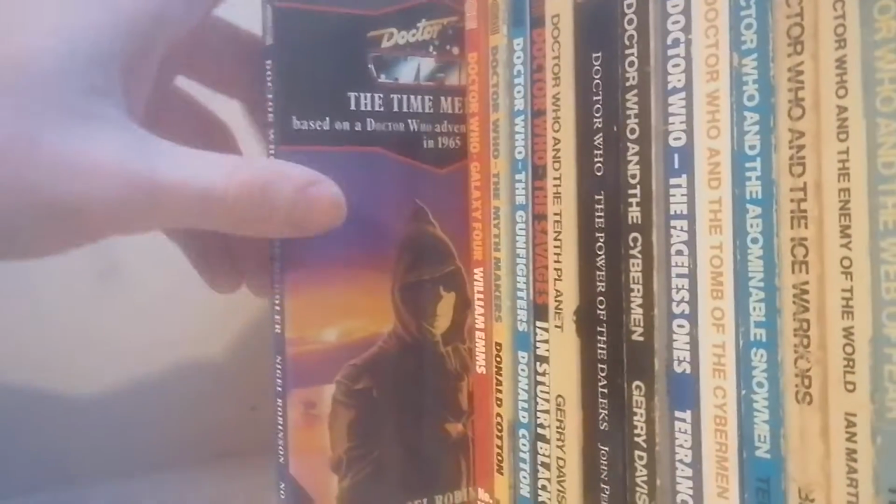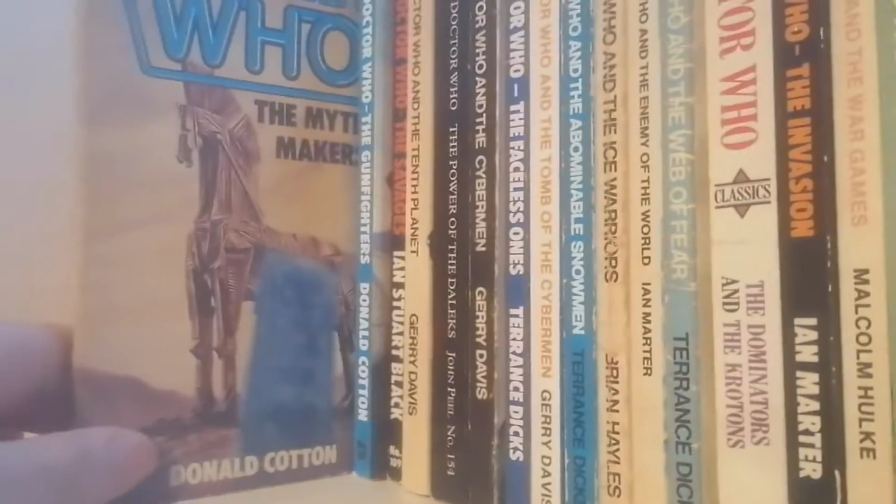Doctor and the Crusaders, the Blue Spine edition of the Time Meddler, which again I'm very glad to have. Galaxy 4, again another one I'm glad to have and is in brilliant condition. The Mythmakers, which is going to probably be my next read. Again, it's a story that I really love and I think is absolutely underrated and needs more praise. I've heard the Target book is very funny, actually, and it's written as a Greek diary entry, so there we go.